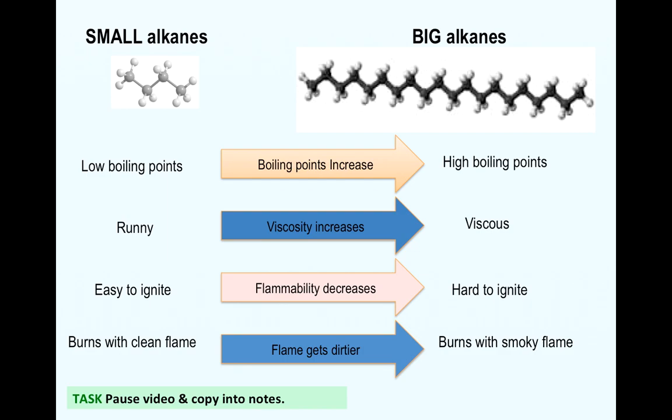On the third arrow down, we've got the word flammability. Now, the flammability of a fuel is how easily it catches fire. A flammable fuel catches fire easily.